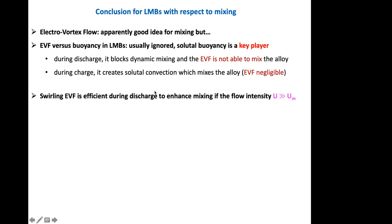But what we have found is that the swirling EVF, for which you have an azimuthal velocity, is efficient during discharge to enhance mixing if the flow intensity is greater than this UM.